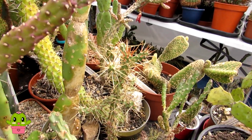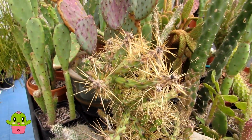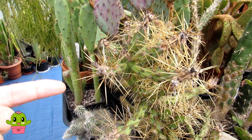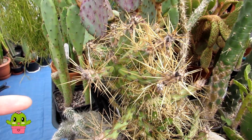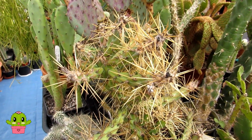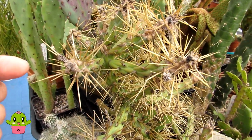This is my other one there. But also because choyas, and particularly this teddy bear choya, if you get these into your fingers, it's more than just ouch. They actually have sort of barbed spines. So what I mean by that is they have a sheath on them.